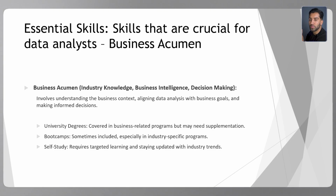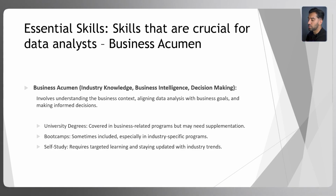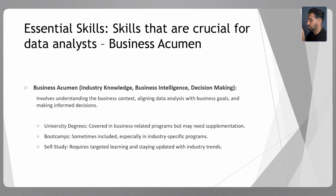The next skill on the list, which I think is quite important, is business acumen. Now we're talking industry knowledge, business intelligence in terms of actually understanding the business, not business intelligence as in technical BI, and then decision making. And I've written here, involves understanding the business context, aligning data analysis with business goals, and making informed decisions based on data. And now things start to open up a little bit depending on your previous experience and what your goal is.